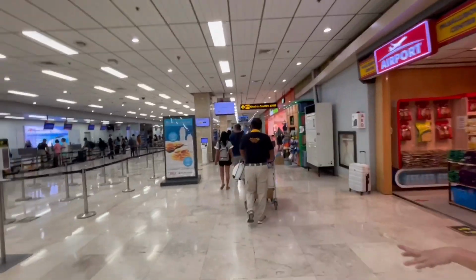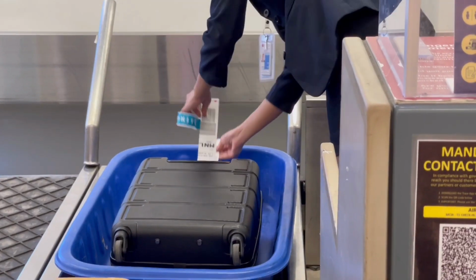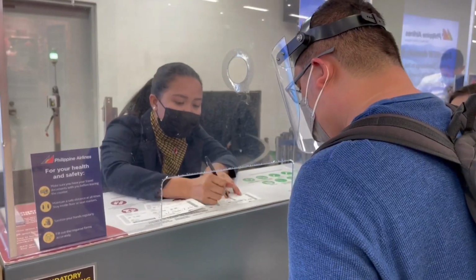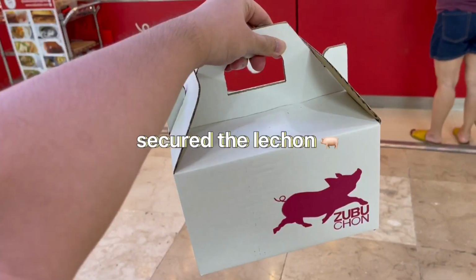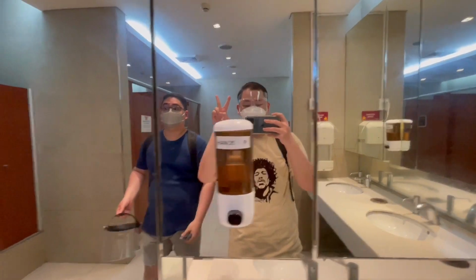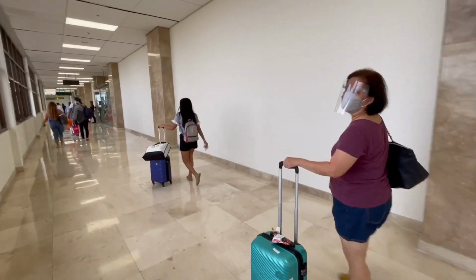We're on the way to our check-in counter. Here's our airplane. Smile. Bye, Cebu. Bye.